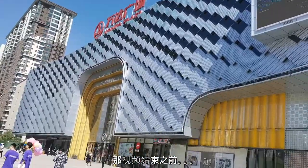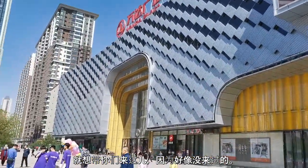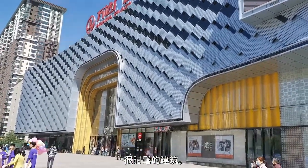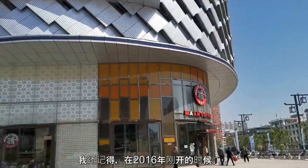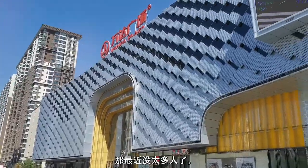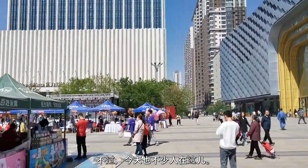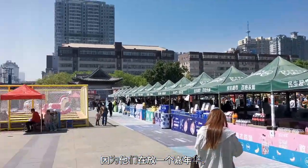Alright guys, so just before I end this video, I just want to quickly take you guys here because I don't think I've taken you here before. So this is Wanda Guangzhang, Taiyuan's Wanda Plaza. Pretty stylish building, and I remember back in 2016 during the grand opening it was full of people, and since then it's been pretty dead, but surprisingly there's quite a lot of people here today, because it seems to be kind of a fair going on.